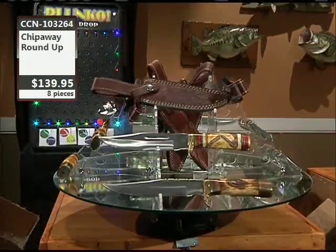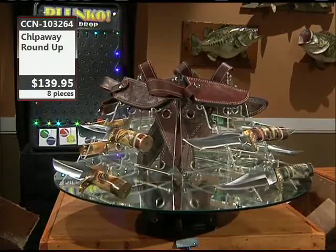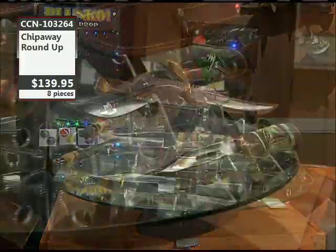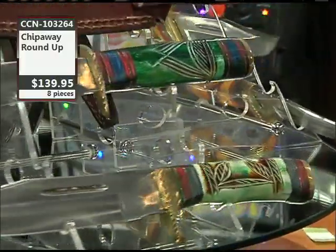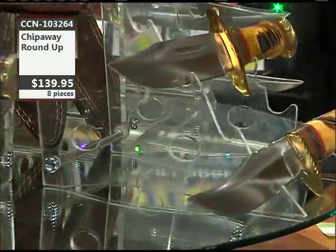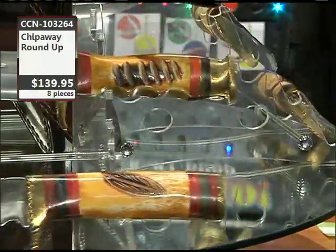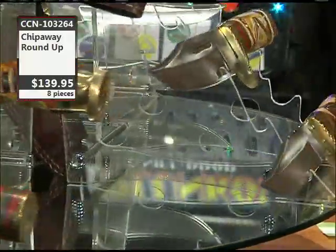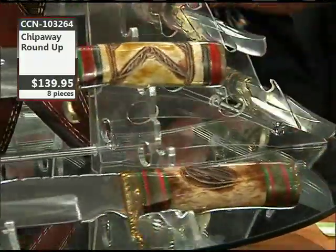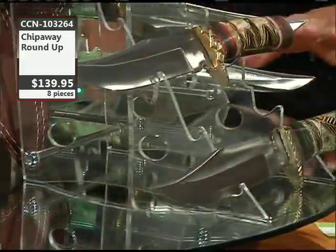The Chip-Away Roundup, custom hand-carved chip-aways. These are made by hand. The artwork that you see on the handles, a knife artist did all of this carving by hand. The designs, the leaf patterns, the feather designs, they are pressure dyed. We have this golden series. Of course, you will get the brass guard and pommel. And these are all the 12-inch. This is the largest in the custom hand carved, the 12-inch buoys.